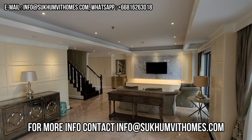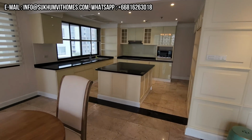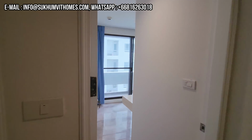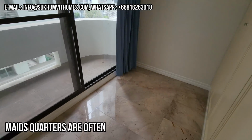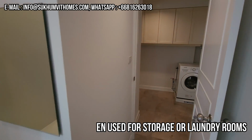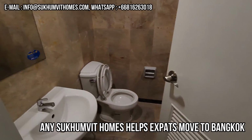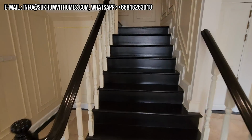Some classic furniture. A nice kitchen with a kitchen island. Many of these older apartments, they have maids' quarters. All the bedrooms are on the second floor.